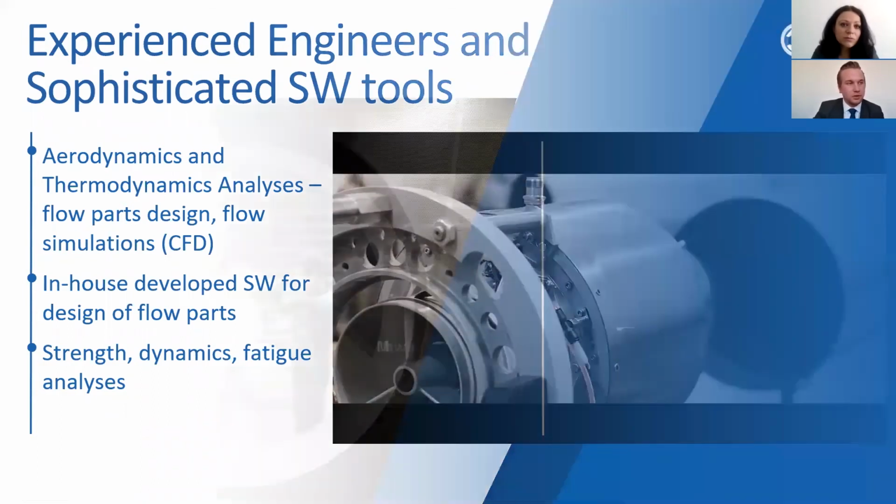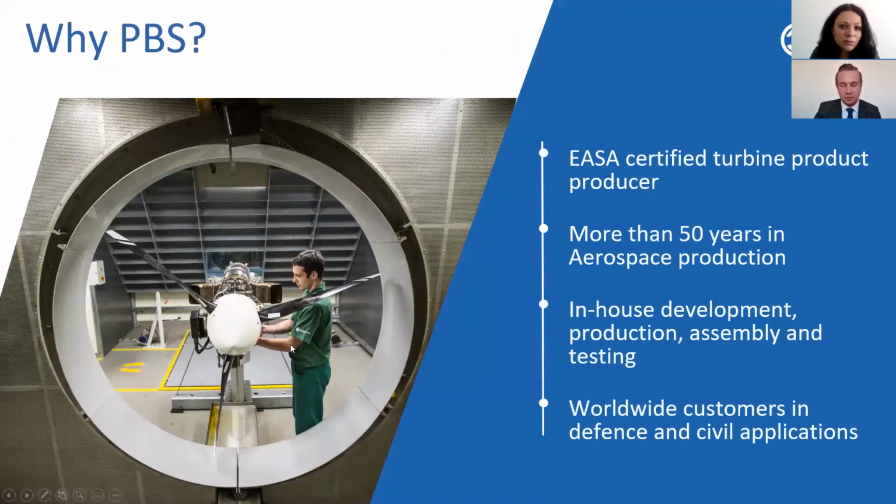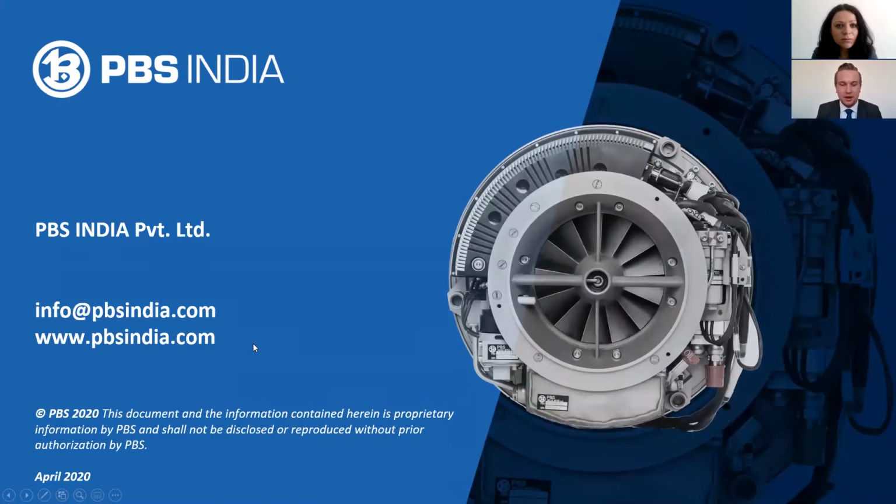That's also one of the reasons why you should go with PBS. As I mentioned, one is that we are an EASA fully certified turbine producer. Also, it's the skill of more than 50 years in aerospace production, in-house development, and we already have worldwide customers, in defense and civil applications, as we have seen, for example, from the US, which was civil applications. Target drones are mainly for defense. So that's why we are here.